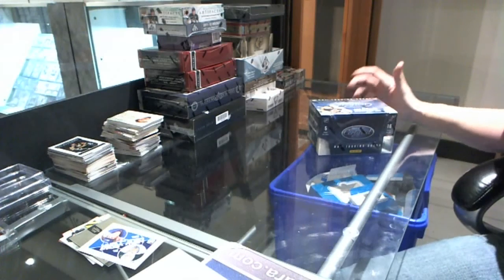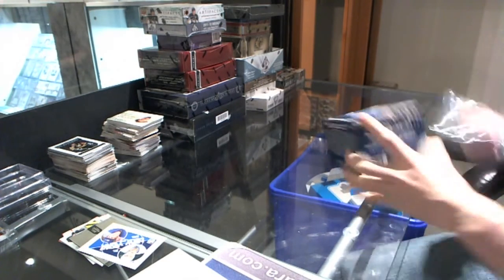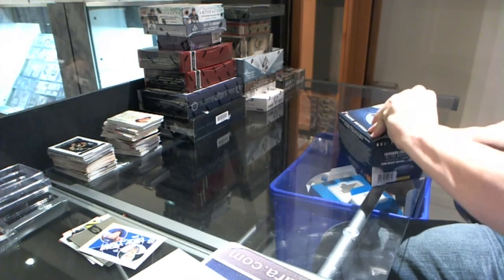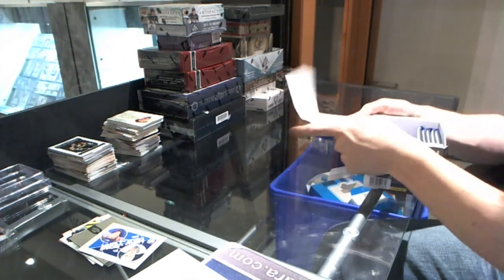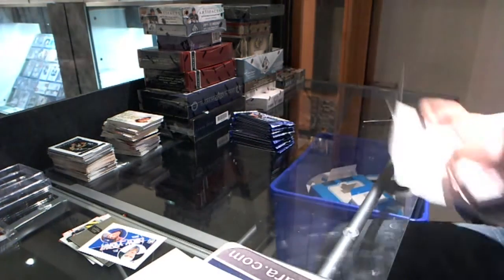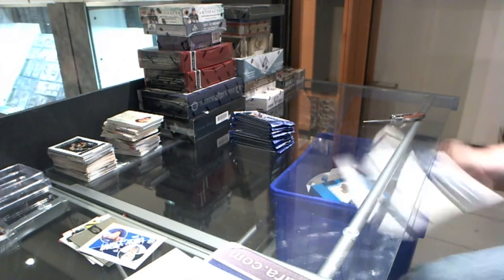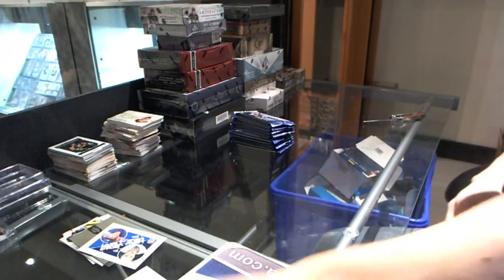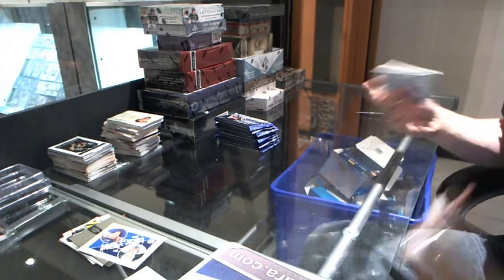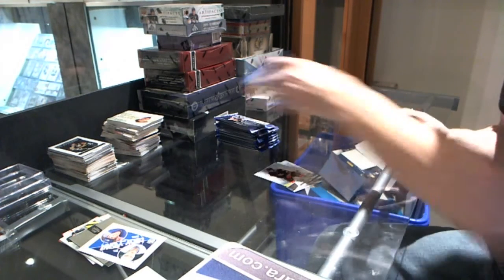All right, here we go. Continuing on CNC group break number 1270. We're on to 1112 certified and between the pipes. Yeah, cheese. No need to get greedy there.